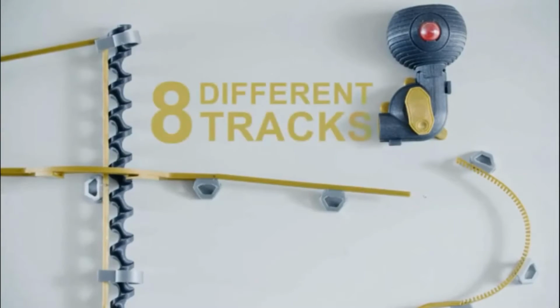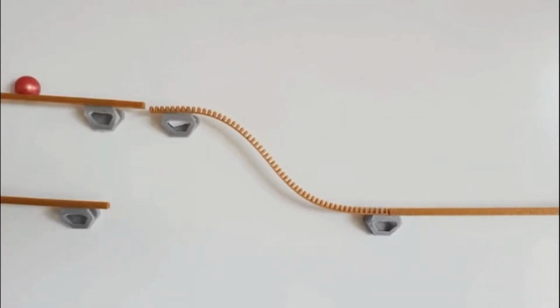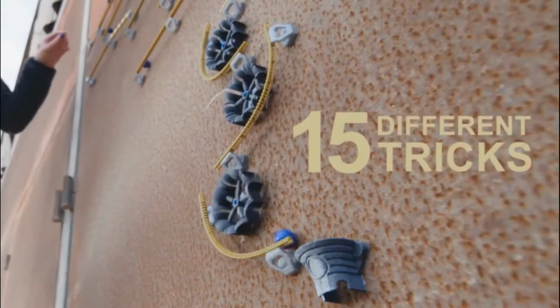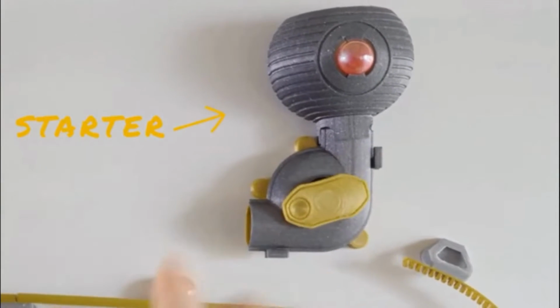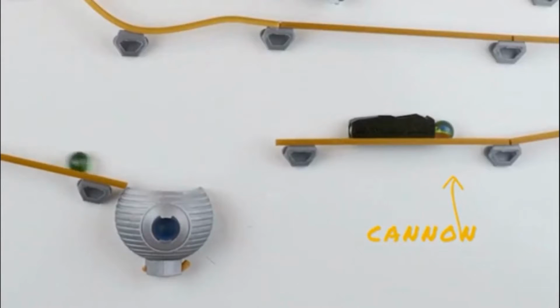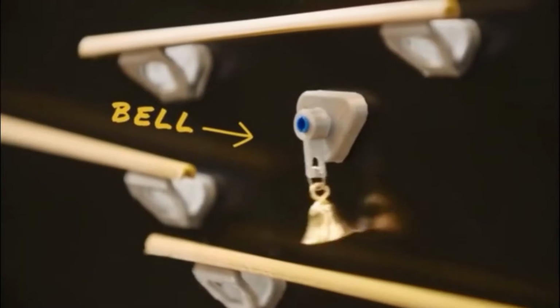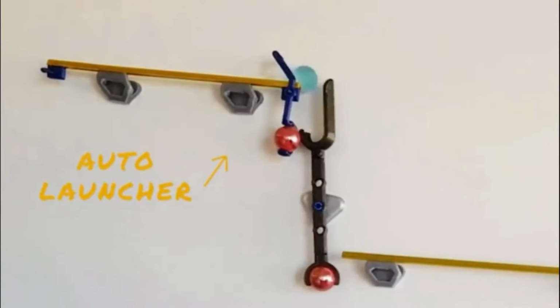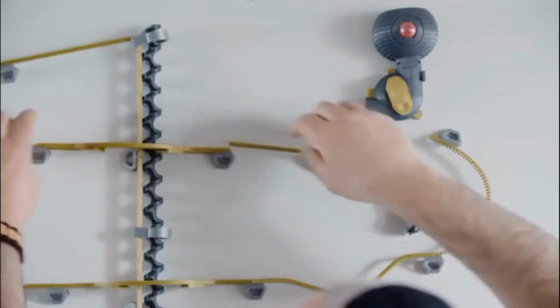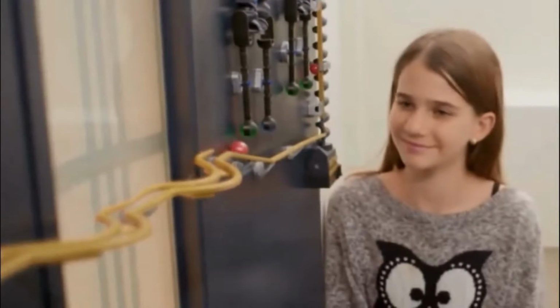Make Way is made of 8 different tracks. And 15 different tricks. Each track and each trick has its own unique moves. How to set them up is up to you. And the configurations are endless.